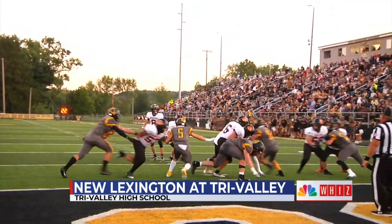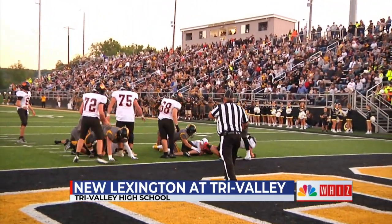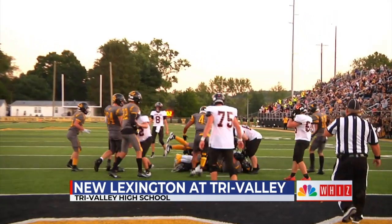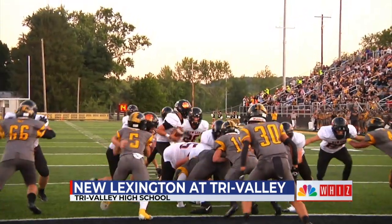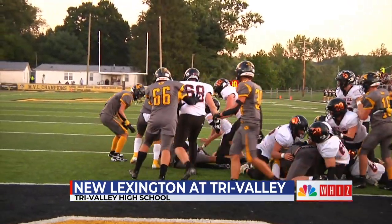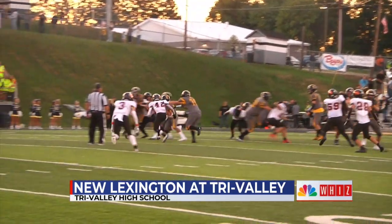The Panthers would try to run it in 3 straight times inside the 3-yard line, getting stuffed each time, and Tri-Valley's defense holds. And then they will try the field goal, but that will be missed as well. The Scotties would hold strong.